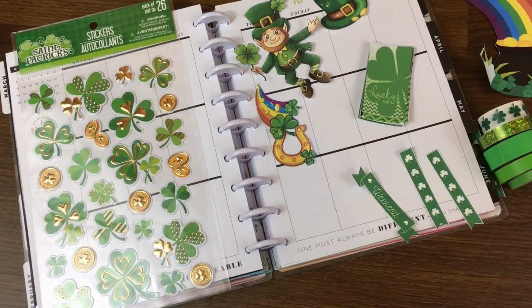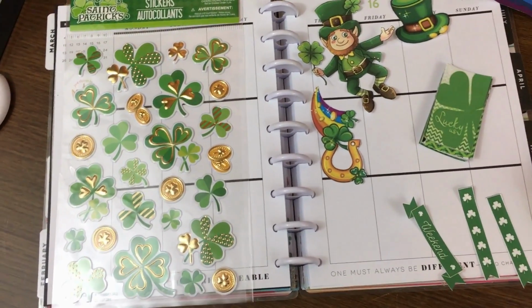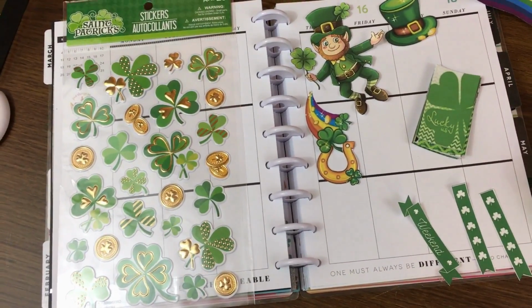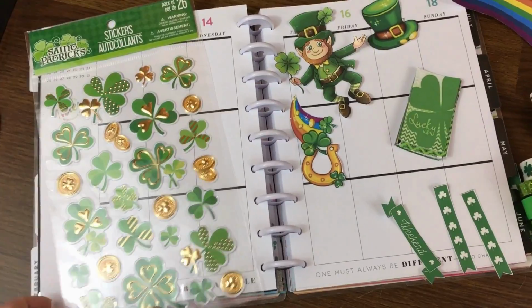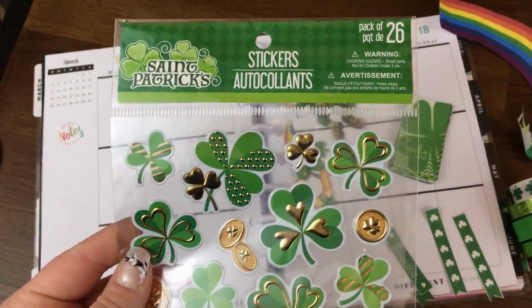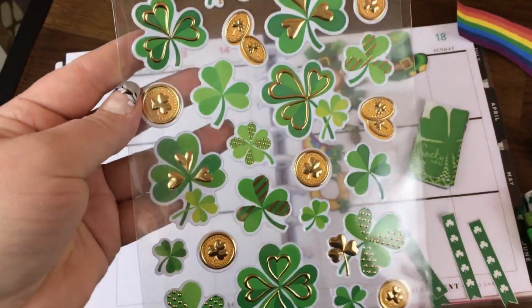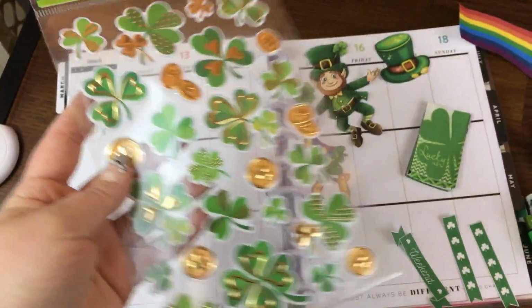So for this week's plan with me, the theme, as you can see, is St. Patty's Day on, I believe, March 17th. So that's the theme that I'm going to be working with today for this specific week. And here you can see I do have some St. Patty's stickers that I got from the Dollar Tree. I thought these would be some really cute stickers just to add in. I like that they have little gold coins as well.